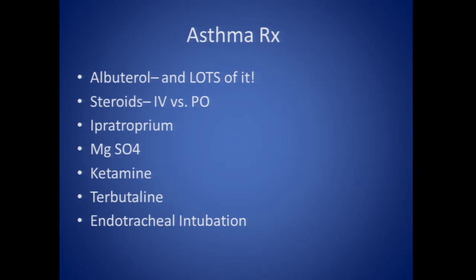You guys had a lecture previously on pediatric decontamination. What was that, changing diapers and cleaning up vomit? Is that what that was?